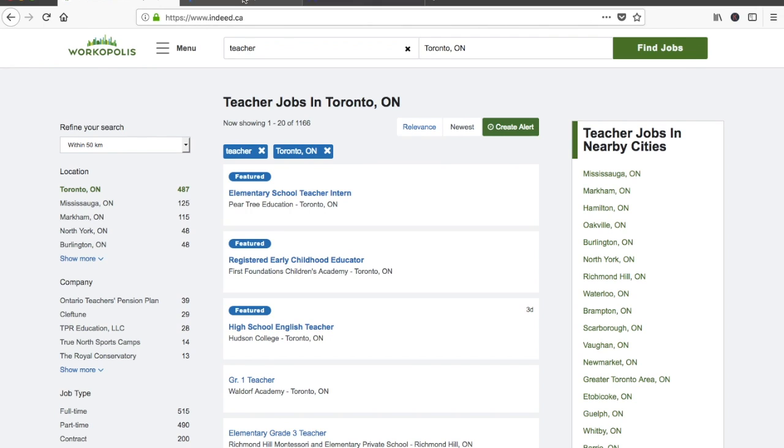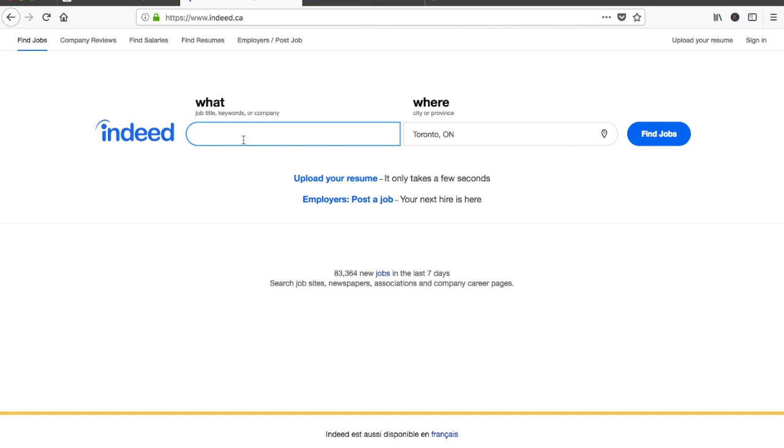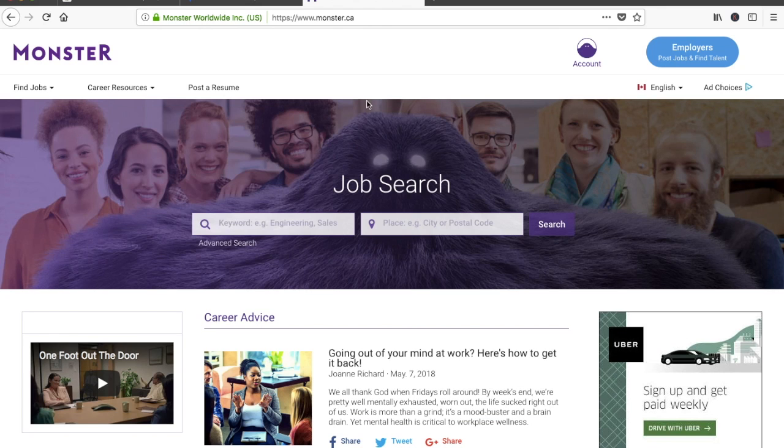So similarly, this is indeed.ca. You can also search for jobs just like that in Indeed as well, and Monster. So monster.ca is another website where there are many jobs available for Canadian permanent residents.